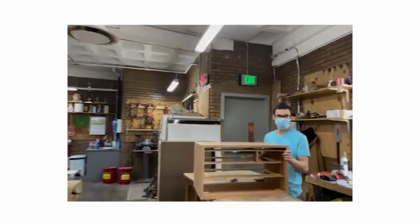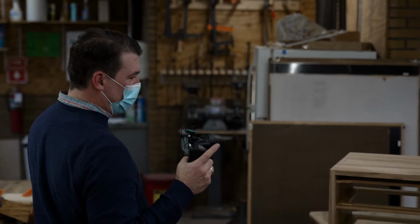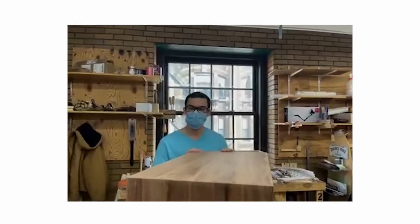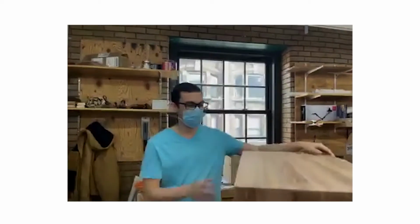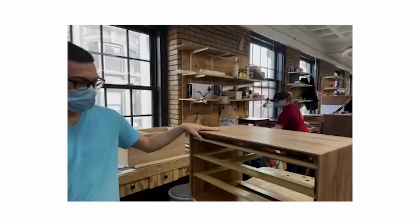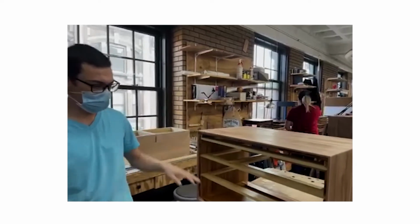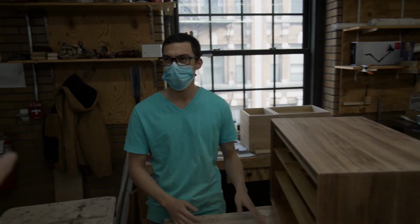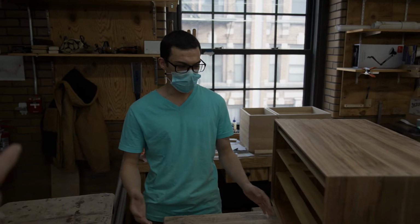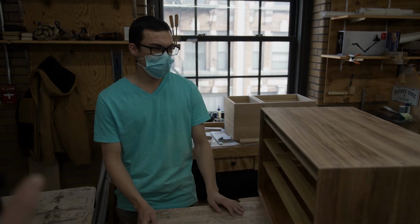Cool. John, how are you? I'm doing well. How are you doing? Good. Also working on a toolbox. Yes, I am. Great. Will you share with us what it is you're up to? Yeah, I'm currently putting finish on the toolbox and applying some shellac to the inside and the drawer parts so that it'll be able to run nicely when it's all said and done. Nice. And what kind of wood is this you're working with here?